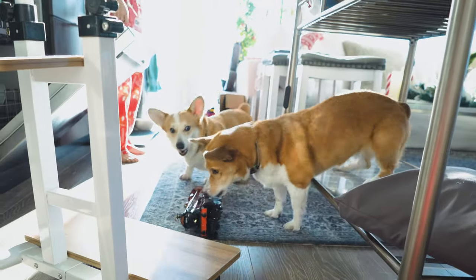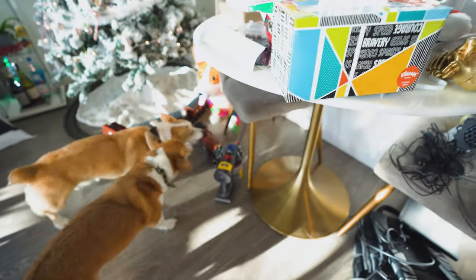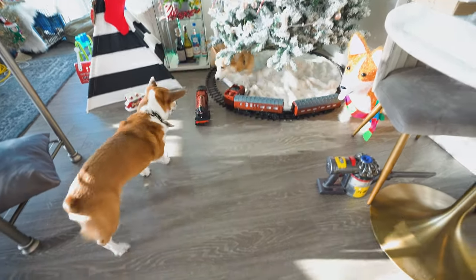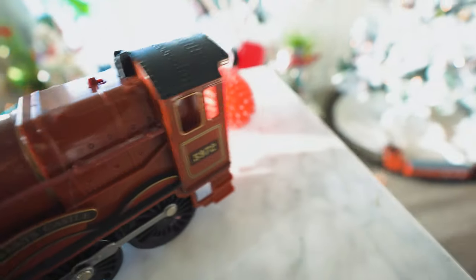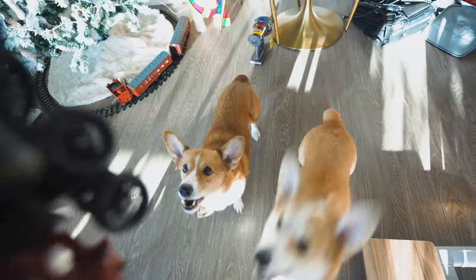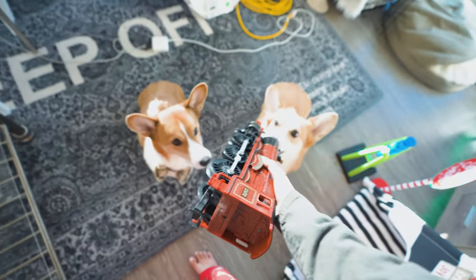Oh, Shiro. The train has slobber all over. It's been abused. And it is not Corgi approved. Maybe they like it. Do you guys like it? Steve, you have defeated the train. Are you happy? You have defeated the train. No, it's all slobbered on. Boss level completed. Steve's trying to punch it.